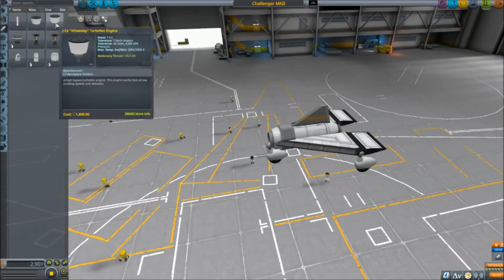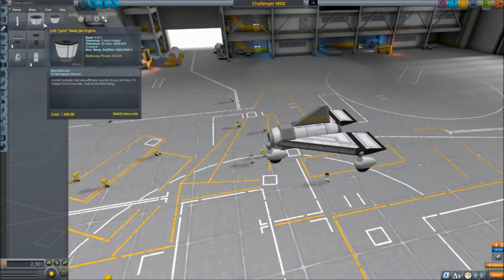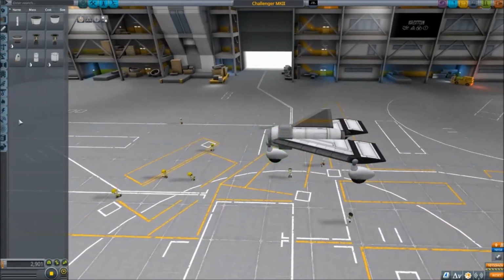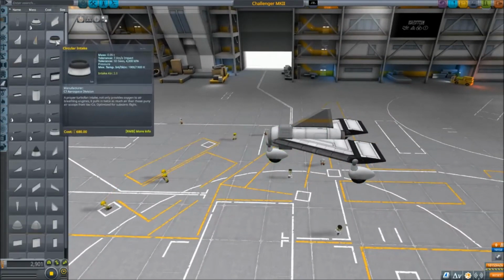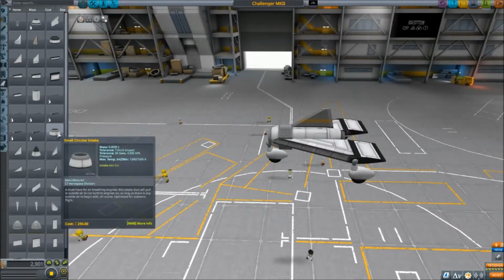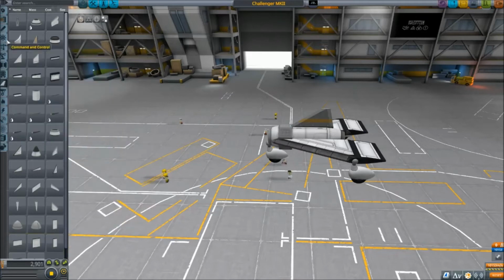What did I do? Again, something really basic. Got myself the J-20 Juno basic jet engine. This thing is plenty decent for a plane this size. What do I need from there? It needs air. So I went with the small circular intake. Again, a cheap part, 250 credits, and that was it.